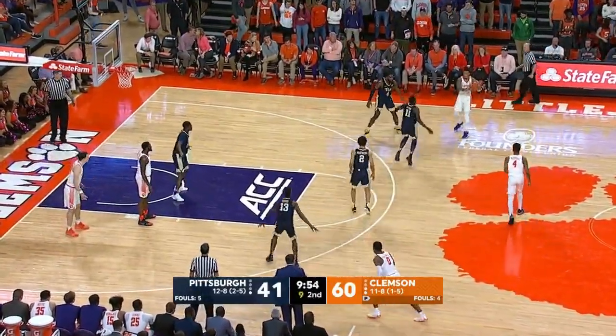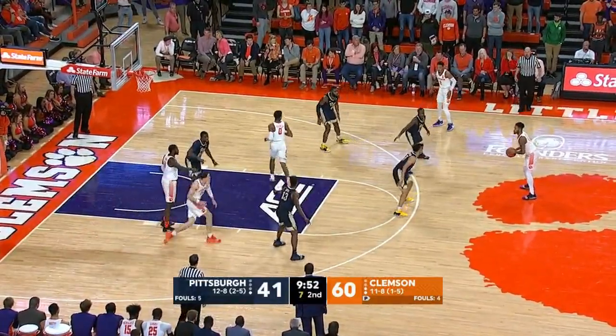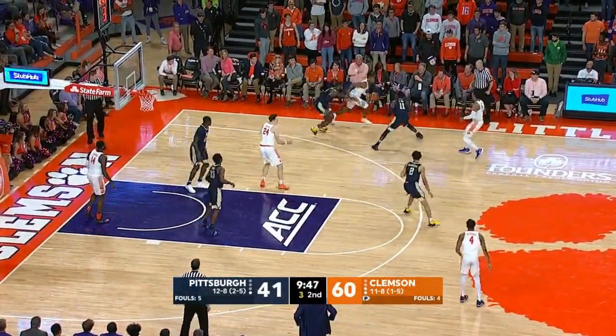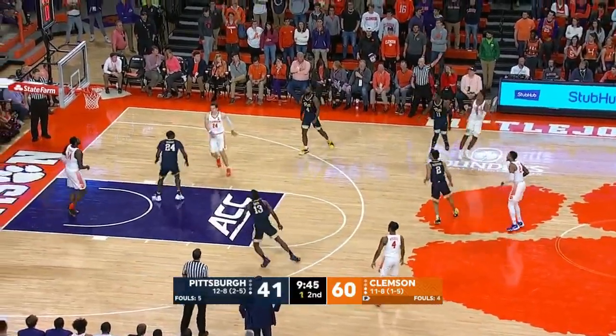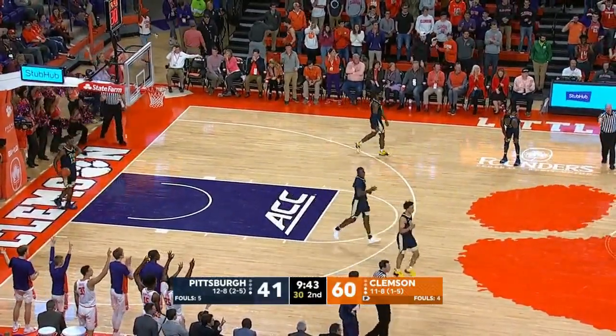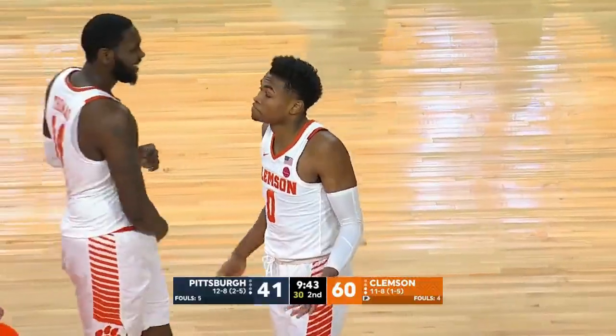Ever since the mounting foul trouble for Jeff Capel's team, we've seen them play a lot of zone. Suddenly the Clemson offense has stalled. 2 on the shot clock. Clyde Trapp heaves it and gets it off the glass. They're going to have to take a look at that.